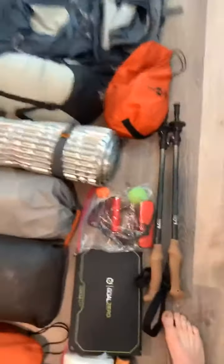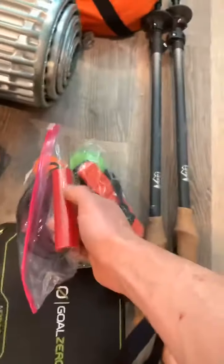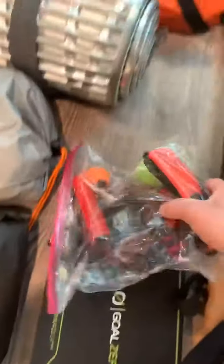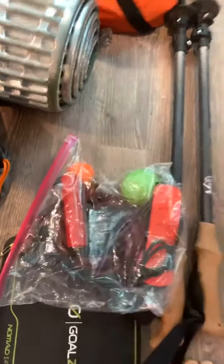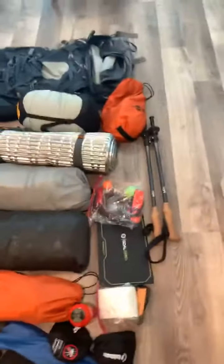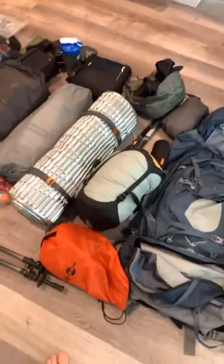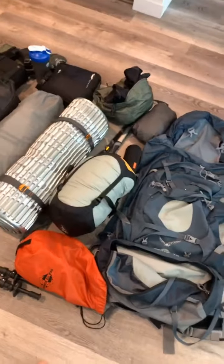And then, fitness is important to me. So I did make some handles with paracord that I can do some pull-ups on the trail with. We have a band that I can do some stretching with, and then a lacrosse ball where I can roll out soreness, and then a golf ball for my feet, because your feet are like your tires, your wheels, your rims. You've got to make sure that your feet are dry, and that you're taking good care of your feet.